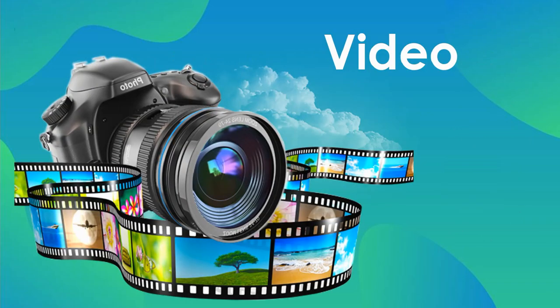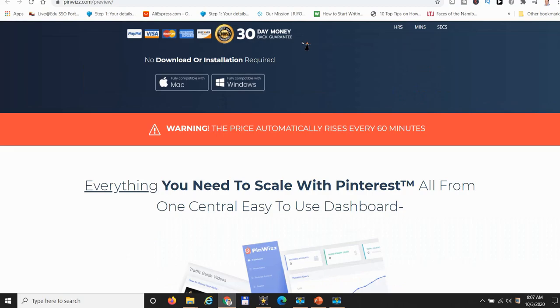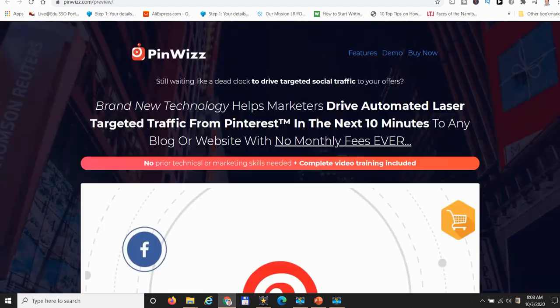Let's get into it. We're in the sales page. And here it's like any other sales page. If you scroll through, it looks good. Everything that we need to know is there. Brand new technology, which is true, helps marketers drive automated laser-targeted traffic from Pinterest in the next 10 minutes. I haven't really used it to know exactly how long it takes, but I like the product.